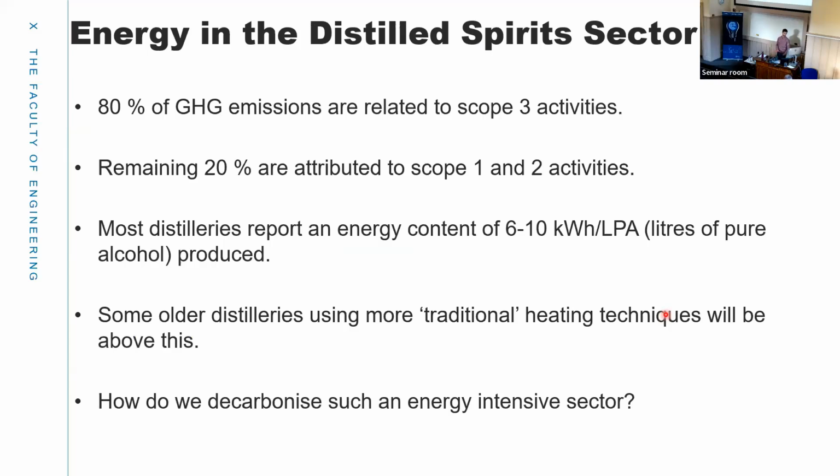Now, in general, in the distilled spirits sector, 80% of the greenhouse gas emissions are thought to come from scope 3 activities, which is basically everything brushed into one sort of bin that is not attributed to scope 1 and 2, which is essentially burning fuels either on or off site. But that 20% that remains in terms of scope 1 and 2 might not seem much, but actually when we eventually get down and reduce the emissions associated with transport and making bottles and growing barley and all that kind of thing, it's going to be quite significant.